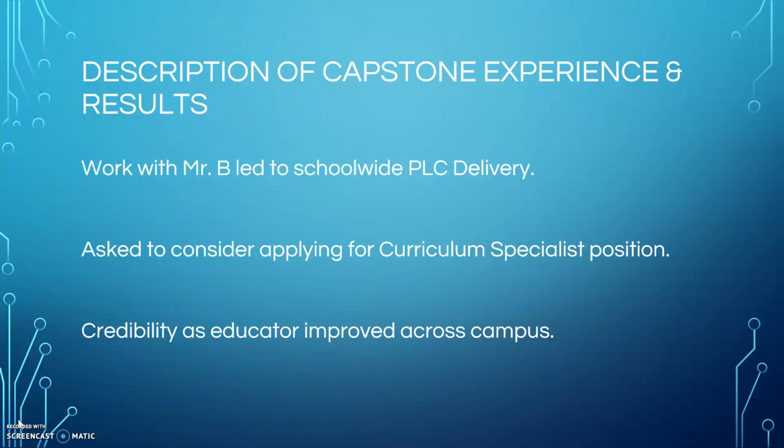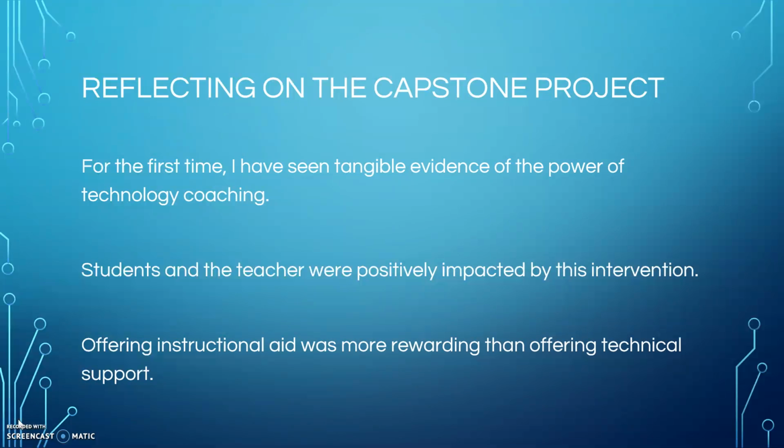I was actually asked by a few principals to consider applying for a curriculum specialist position, which I turned that opportunity down, but I think it did lend credibility to me as an educator and not just the guy who can fix printers and modify spreadsheets. So across campus, it sort of increased maybe my credibility and helped me grow professionally. So I'm very thankful for the opportunity.